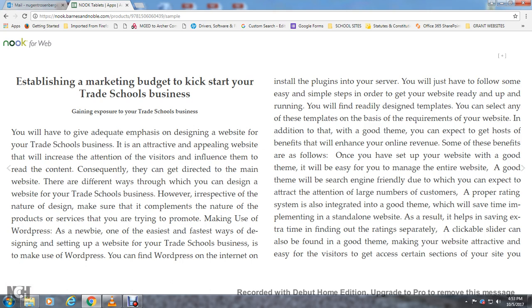You can find WordPress on the internet and install the plugins on your server. You will also follow some easy and simple steps in order to get your website up and running. You will find readily designed templates. You can select any of the templates based on the requirements of your website. In addition, there are good themes that provide benefits for enhanced online revenue. Some of the benefits are as follows.